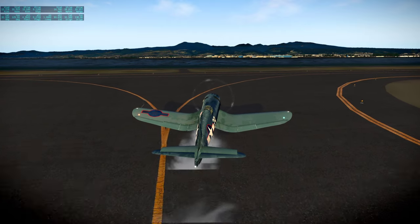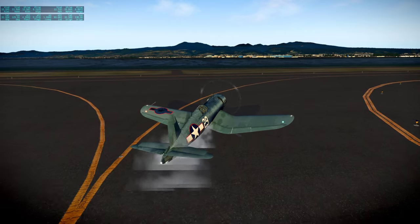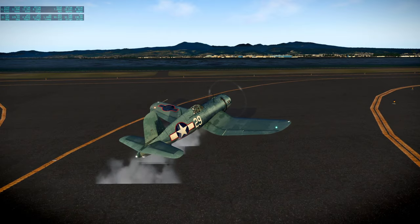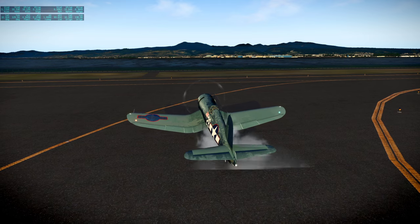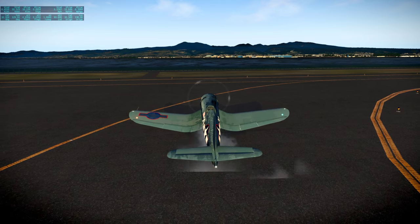Okay, Aquarius, you're looking good. Anyway, for now, I'm going to set the brakes. Whoa, every time I set the brakes, it wants to turn like that. Oh, shut down. All right, and they've done some corrections. I'm going to pause that.